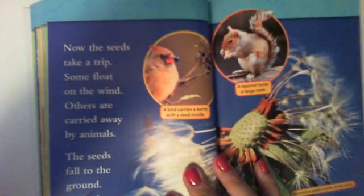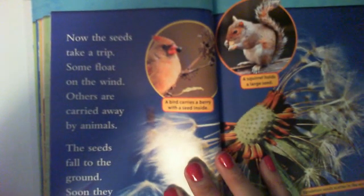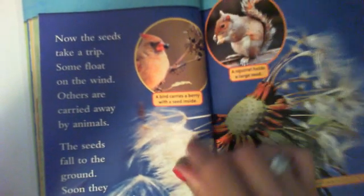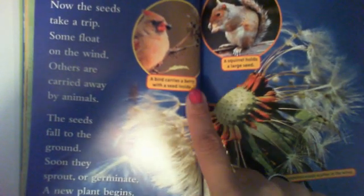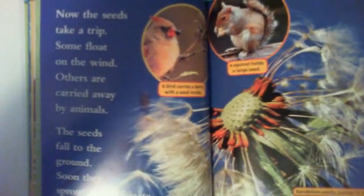Now the seeds can take a trip. Some float on the wind. Others are carried away by animals. The seeds fall to the ground and soon they sprout, or germinate, and a new plant begins. Look, here's a dandelion seed. They scatter in the wind. Here's your squirrel that's holding a large seed, and a bird carries a berry with the seed inside.